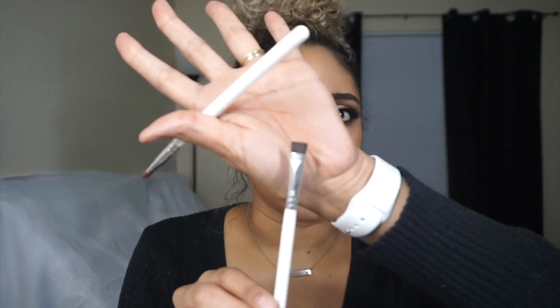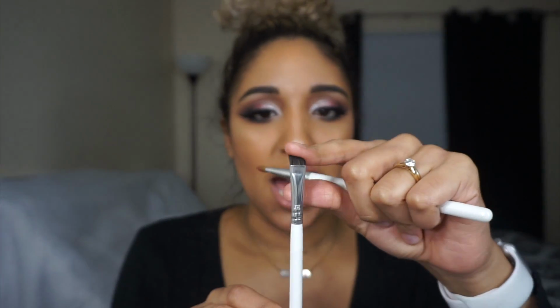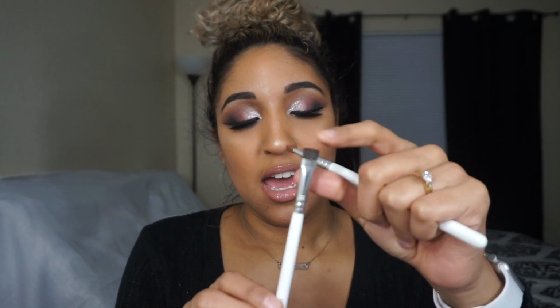And then the next one is the JH43, which I'm not surprised that it's in here. This is a flat liner brush. I like this one because it's nice and dense, and it does a really good job at getting the color in there, but still kind of smoking it out at the same time. And it just feels really nice and soft underneath the eyes.